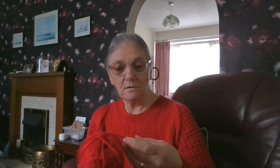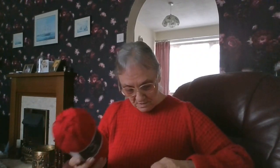Have a look. I can see it is a little bit thicker than double knitting, but not that much thicker actually. So that's the red. And I have 1, 2, 3, 4, 5, 6. I bought 7 balls of the red. It did take 6 when I done the last cardigan for Claudette.